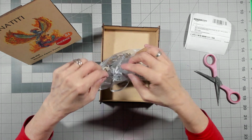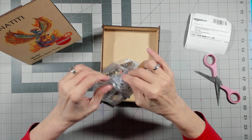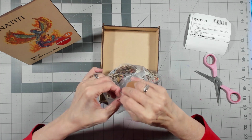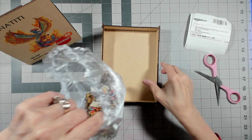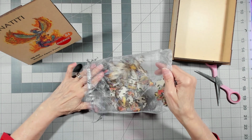Okay, I have to show you some of these because I'm just in awe. Linda, oh my goodness, sweetheart. Thank you, thank you, thank you from the bottom of my heart. What an absolutely amazing and perfect gift. Oh my goodness.